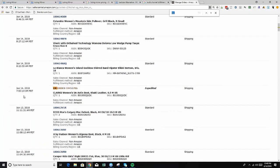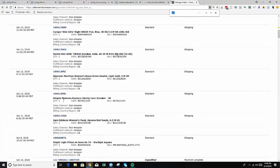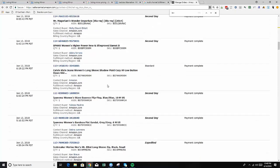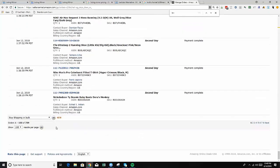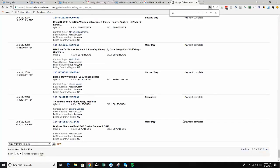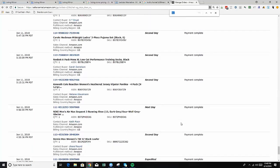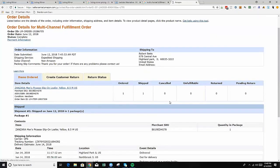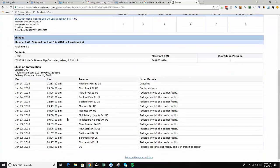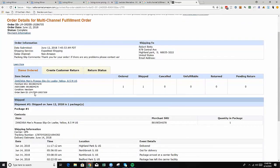Let me check on an order to see. I'm fairly certain they don't, because eBay has that built in, and that's all based on the integrations. Here's one that was shipped. Oh, this is expedited, so it may have extra to it, but it even shows the tracking details here. I would have to see this order on eBay.